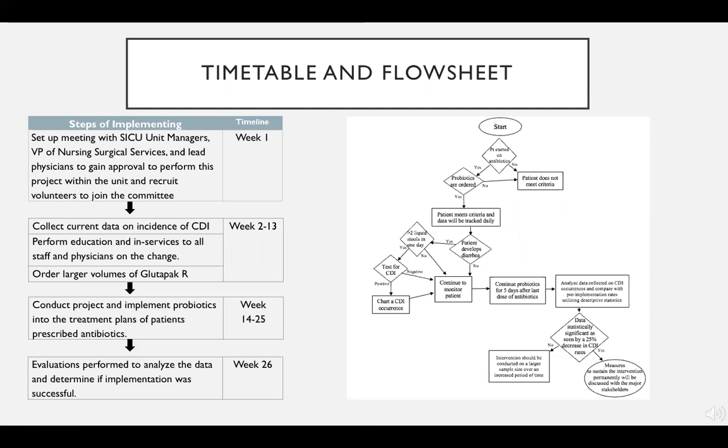After this is finished, during week 26 will be the time to evaluate the performance. This will be the time to compare the two results from the pre-implementation to the post-implementation to determine if the implementation was successful.